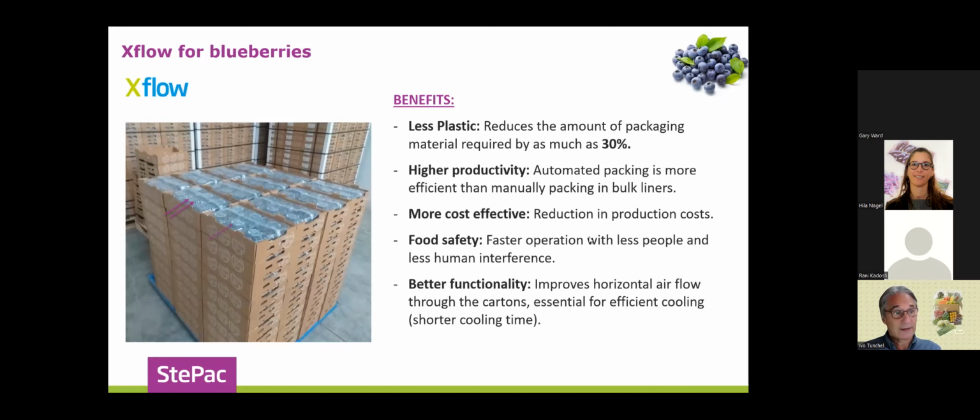Better functionality, here you can see the arrows showing that you have better airflow through the pallets. What does it mean? It means that you have fast cooling in your packing house and you have homogeneous temperature among the boxes while in transportation by container, because you have more air flowing in all directions and you have more homogeneity in temperature.